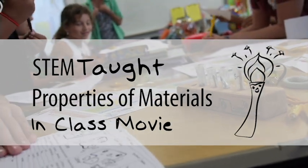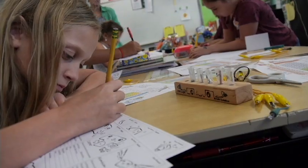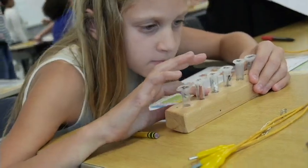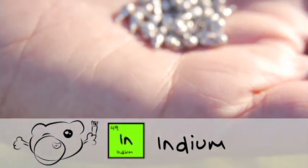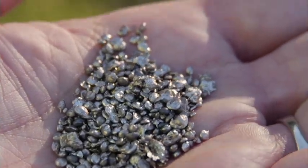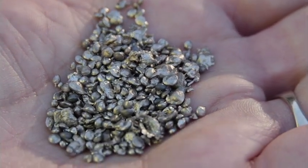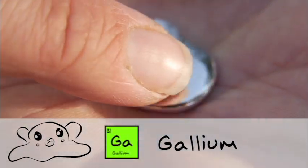So you guys are going to have a really neat opportunity today to see some elements that are really cool. Now these are elements from the periodic table that you have probably never seen before. In fact, I had never seen these elements until I was an adult. So I think it's really cool that you guys are going to get to actually touch and feel and observe elements like bismuth, magnesium, indium, and your teacher might even have a gallium sample.